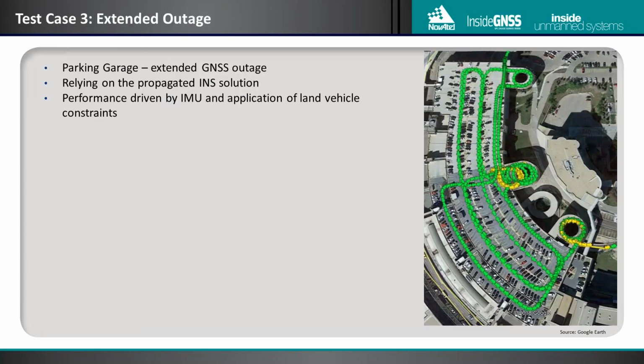And the third scenario is the extended outage. So we did a parking garage as well. This is the parking garage at the Calgary International Airport. And we spent about 10 minutes there. I know this picture on the right looks like we're driving on the surface, but we're down and went up and down these helix ramps as well, because that gives a nice height change, which makes it a little bit harder to constrain things.